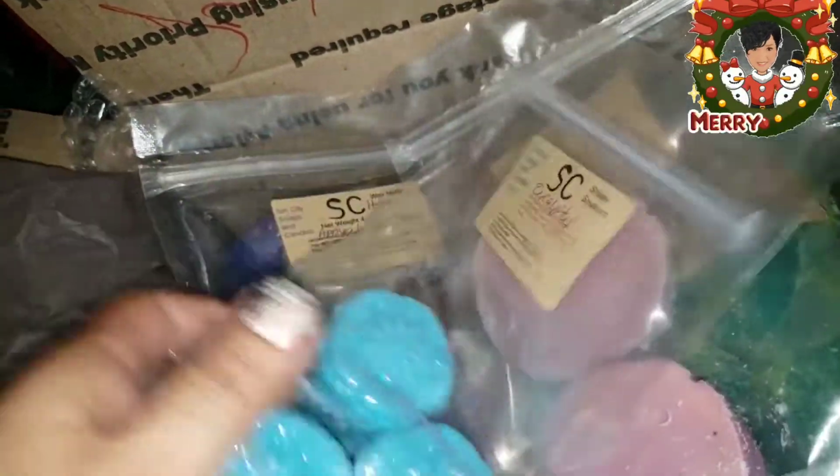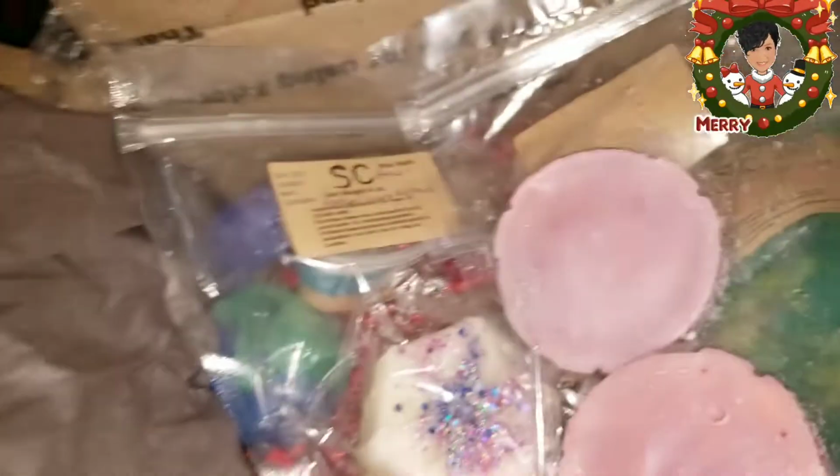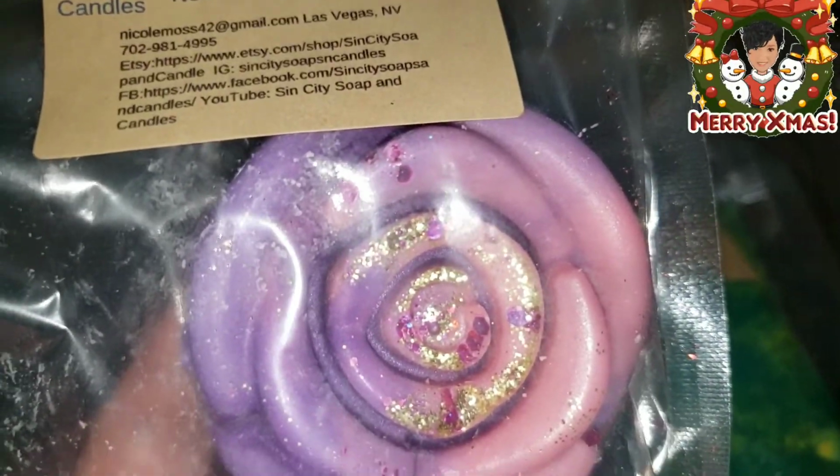There were shower steamers because my husband and my daughter love shower steamers when they're feeling congested. And I'm basically a bath girl, so I got this for them. Put a couple in each stocking. Then, wait a minute. Oh, let me look at the invoice real quick.